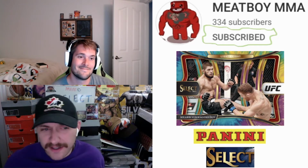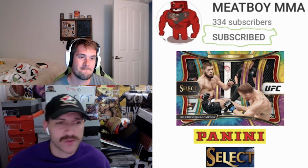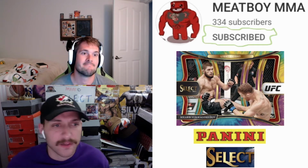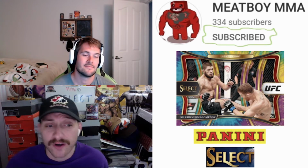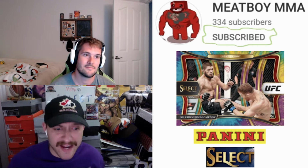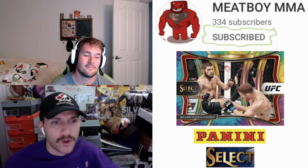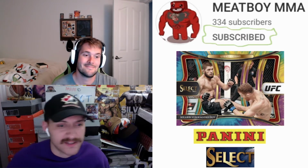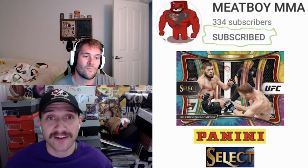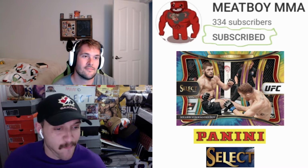I'm a big fan of the global icons. In the release, it shows the Weili Zhang global icon card with the flag in the background. I think they're going to produce some pretty cool looking cards for those. And then I also saw there's a Brock Lesnar appearance and the inclusion of more relics. Any thoughts on these relics coming out in this Select box, and the fact that they snuck old Brock in there?